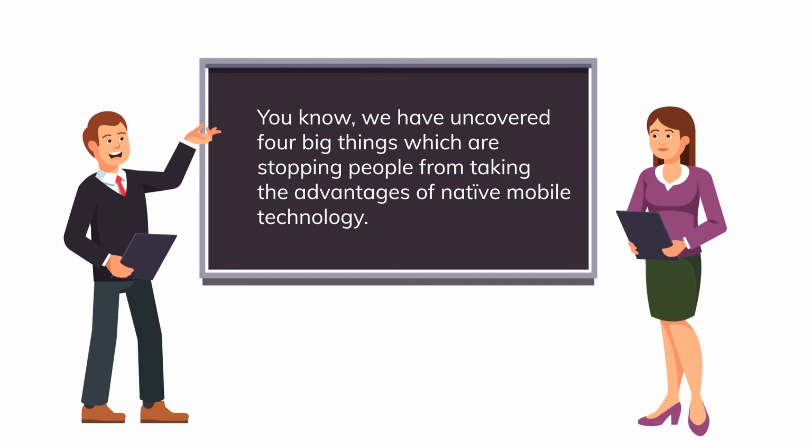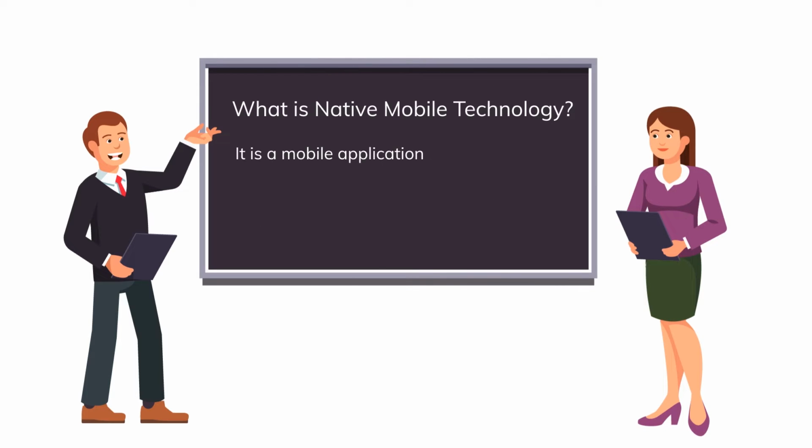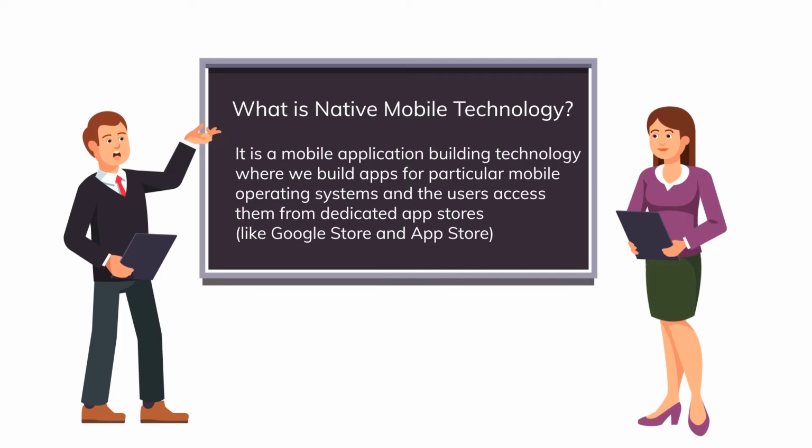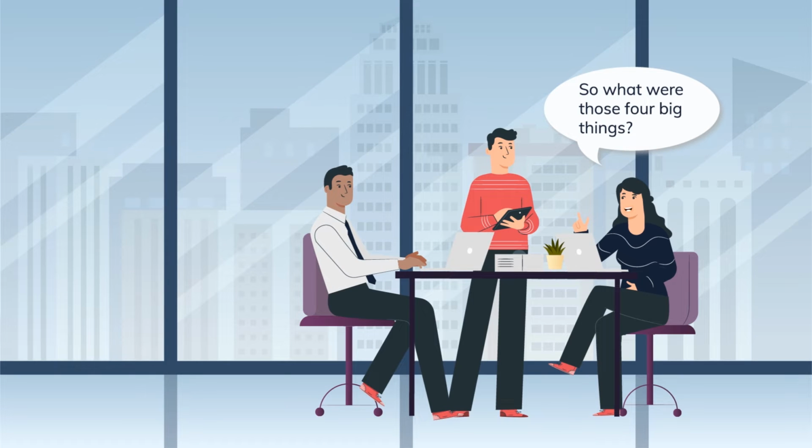We have uncovered 4 big things which are stopping people from taking the advantages of native mobile technology. What is native mobile technology? It is a mobile application building technology where we build apps for particular mobile operating systems and the users access them from dedicated app stores, like Google Store and App Store. So what were those 4 big things?